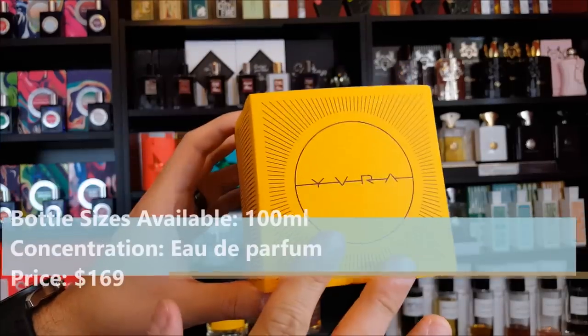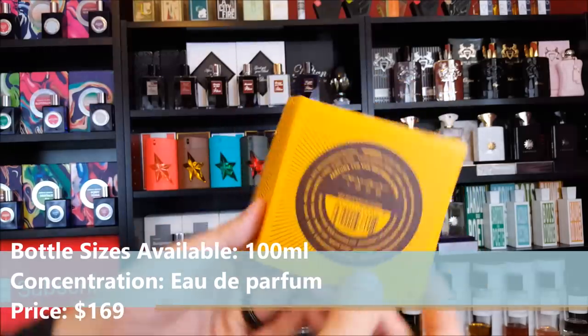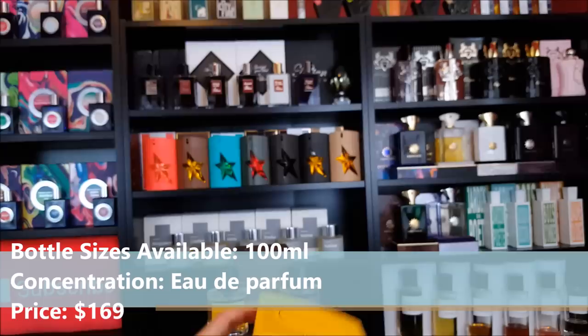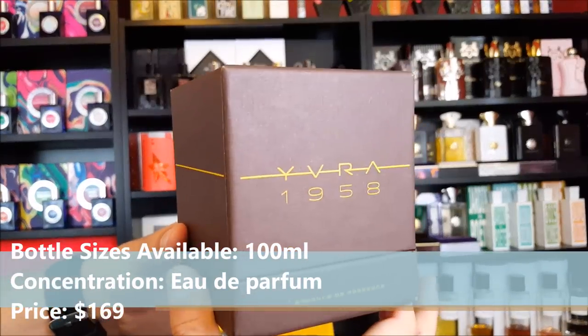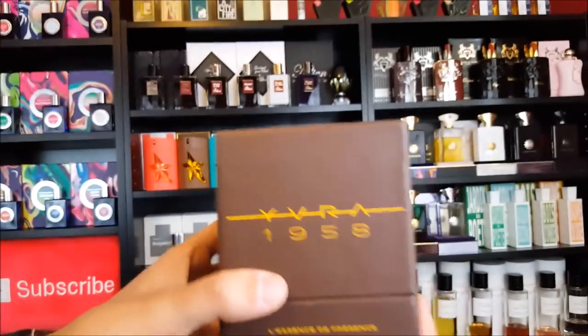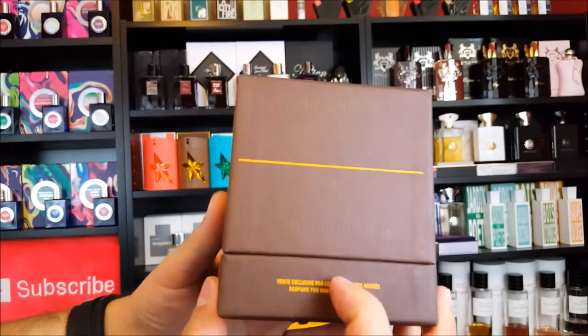Let's go ahead and start off the review by taking a closer look at the presentation. Firstly, I wanted to show you this sleeve. This surrounds the box. Just your information here. YVRA at the top. And here is the actual box. I like how it's a little bit darker and the darkness of the liquid and the juice and the smell is reflected in the presentation. Really nice attention to detail.